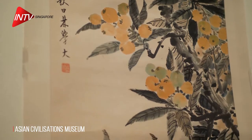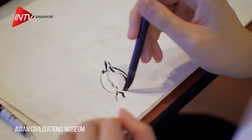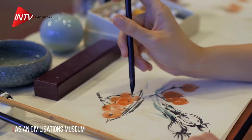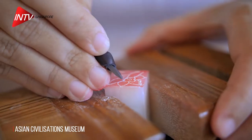With Living with Ink, the museum explores the impact of Chinese art and culture in Singapore, and through exploring the links between the overseas Chinese community in Singapore and the rest of Southeast Asia with the mainland, that has continually been renewed through art, culture, and intellectual exchanges in the 19th and 20th centuries.